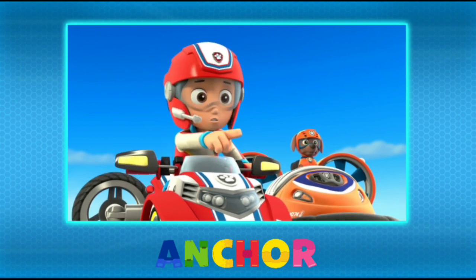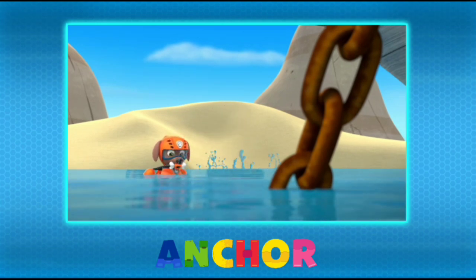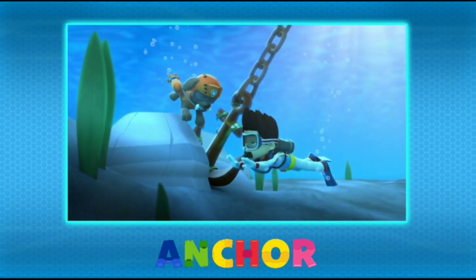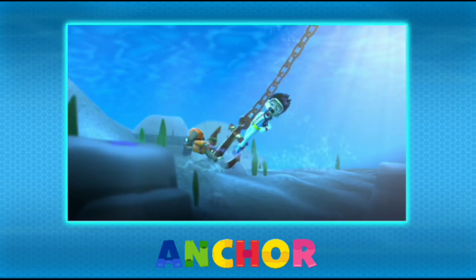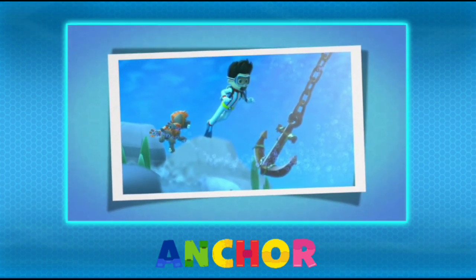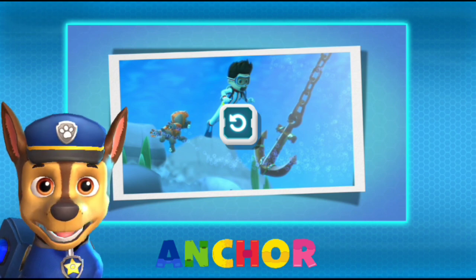Whoa! Look at the anchor chain. The anchor must be caught. Let's see if we can free that anchor. They got it free. Yes! Here comes the ship. An anchor is a heavy chain with a large hook on the end of it. It keeps boats attached to the ocean floor. Nice job, Zuma!